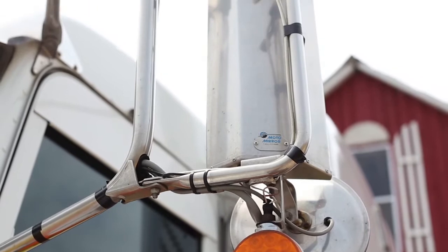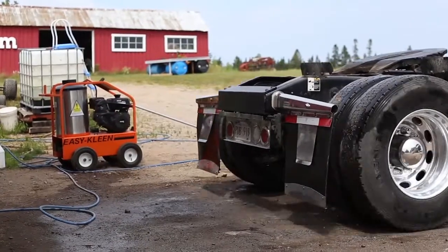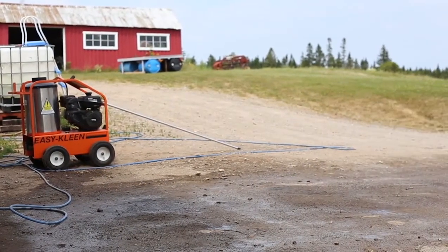I would recommend an Easy Kleen pressure washer to anybody that has a fleet of trucks, or anybody even in the general garage business. It makes life so much easier to work on clean equipment than it does to work on dirty equipment.